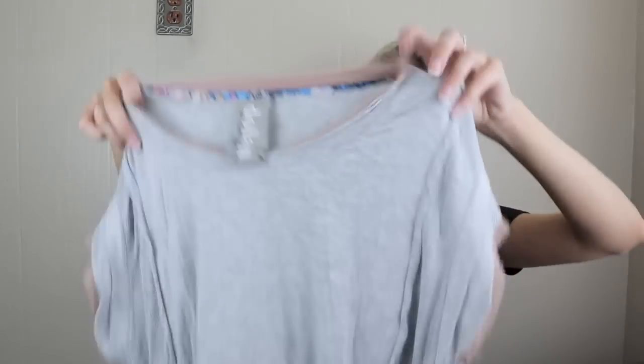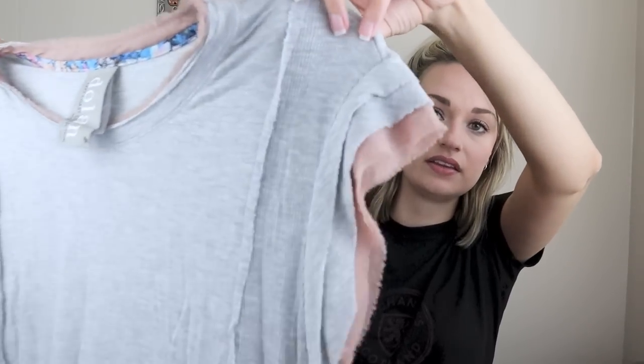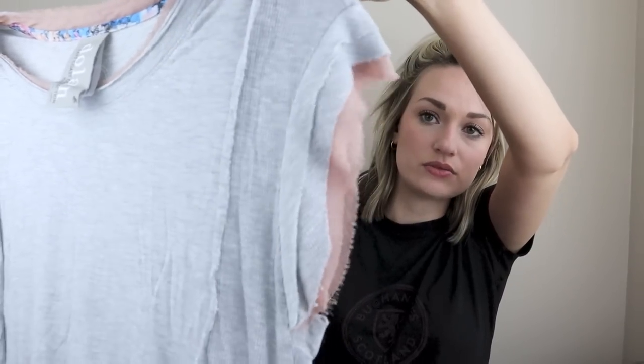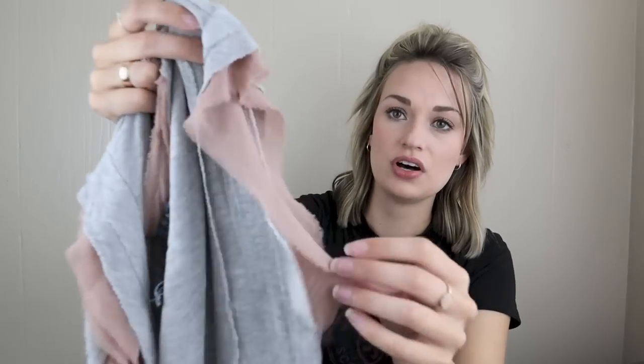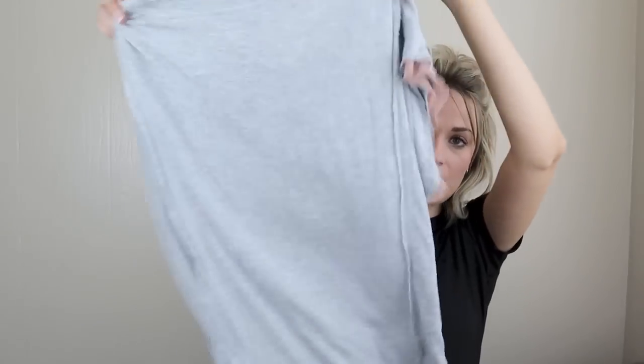Just a cute little basic here from Anthropologie, Dolan Left Coast collection. Going back to just having some bundle pieces in my closet. This is size medium. It's a heathered little top, and then there's a tiered ruffle detail. It's like a chiffon trim with a little eyelash edge on the sleeve. So had to pick this up.